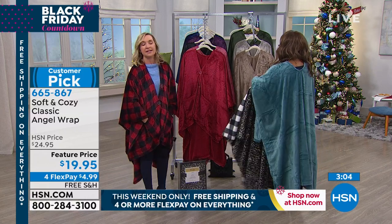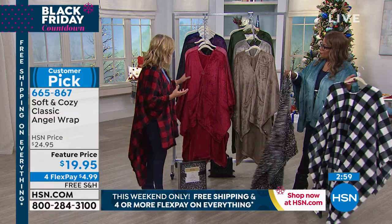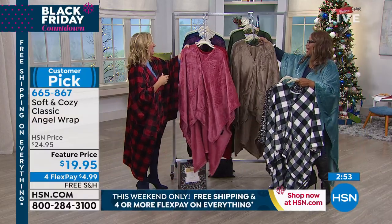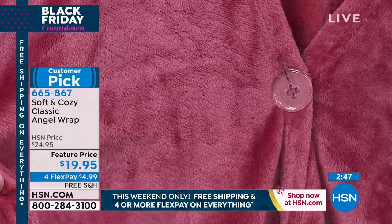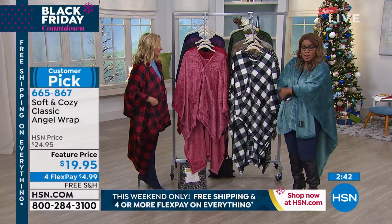And the thing about it is, Soft and Cozy started with that feel of the blanket, and we love this micro plush. It feels so good against our skin, but we had to get out of bed. We've got things to do. So the Angel Wrap really captures that cozy warmth of a blanket that you can just envelop yourself in all day long. So soft.